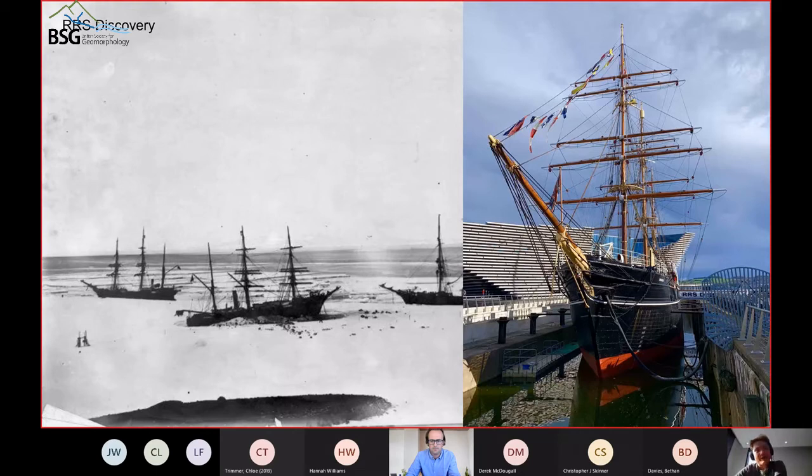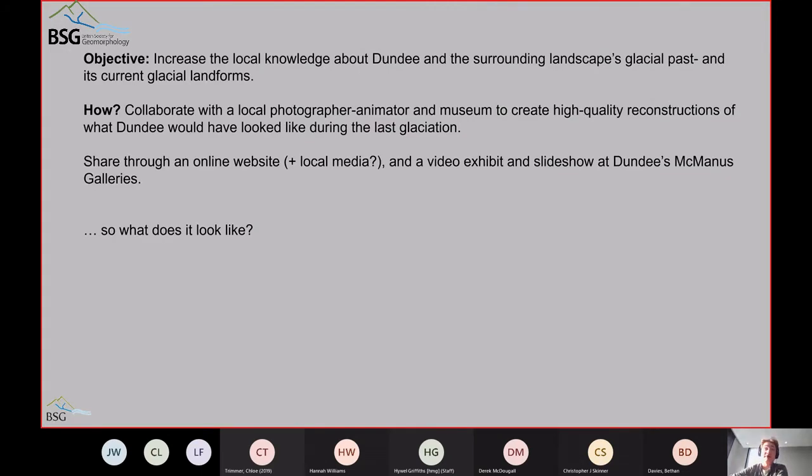So the basic thought to the project is, how can we bring this aspect of polar exploration closer to home without being able to travel? What we then need to do is be able to travel back through time. And travel back through time to when Dundee and the Tayside area was buried beneath an ice sheet. So here's kind of the ideas. The objective is to increase our local knowledge. So our target audience is basically everyone living in Dundee, adults and children. And to increase their awareness and knowledge about the region's glacial past and how that relates to the current landforms that are there. And how are we going to do this?